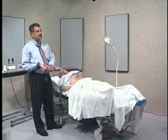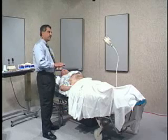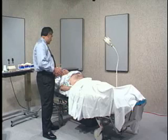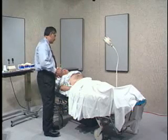Now, on palpation, there are a couple of ways to palpate, but I find that this portion of the finger is the most sensitive. And I think if you start with gentle, light palpation first, and then progress to deeper palpation, you'll be more comfortable. And if you're more comfortable, I'm going to have a better exam.